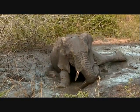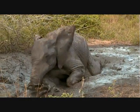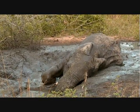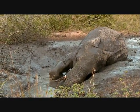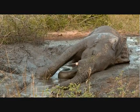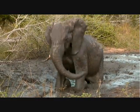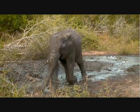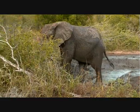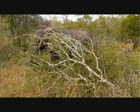This guy's really making sure he's completely covered in mud. Maybe he's got a few more ticks than the others, wants to get rid of them. But I personally think he just looks like he's enjoying it. It's quite cool and soothing. And there we go. Was that fun?